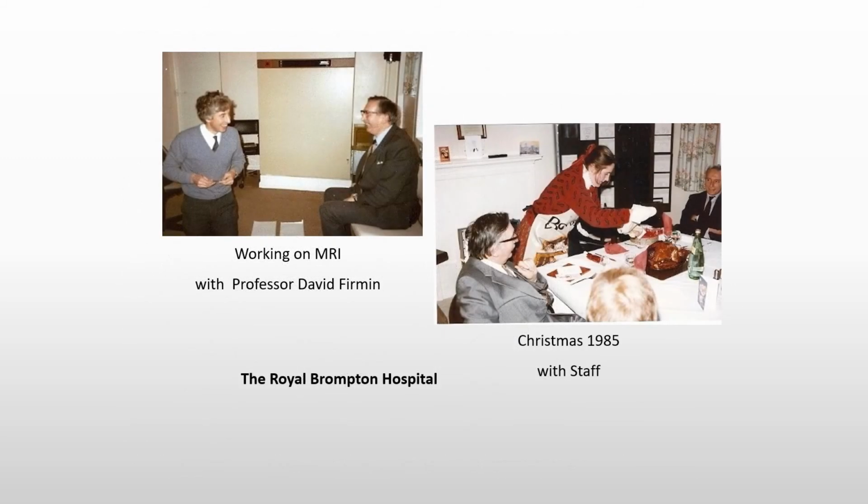Godfrey continued to work long into his retirement, including visiting the Brompton Hospital every Wednesday, working with David Firmin and the team on MRI. He continued to work long hours, often setting his alarm every 2 hours to reset an experiment throughout the night. Perhaps this is one of the reasons why he would have been impossible to marry or live with.